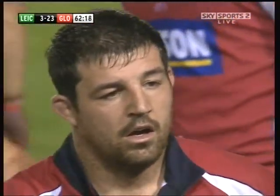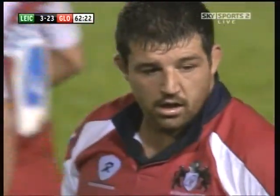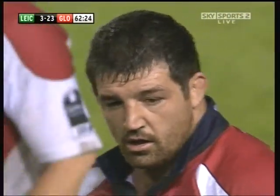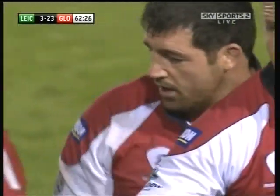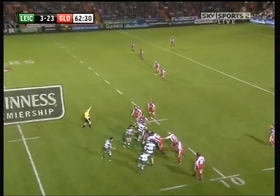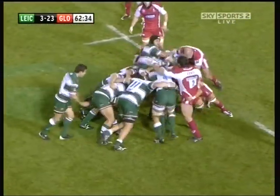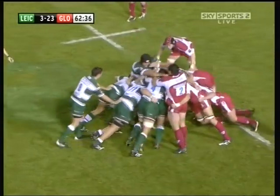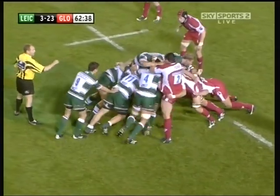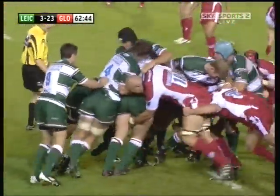They've done remarkably well, Gloucester. They've survived on sort of 35% possession in this game. And I just cannot believe they haven't changed Azam for Titterell, who's an outstanding line-out player. Leicester must be quite happy that their line-out remains as is. Azam and Wenzel just getting a little bit friendly. Oh, he's unhappy.